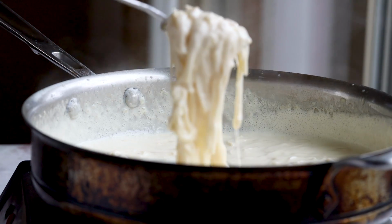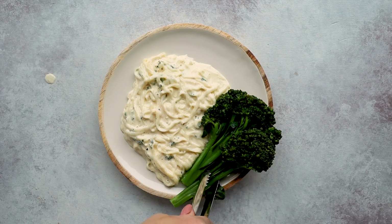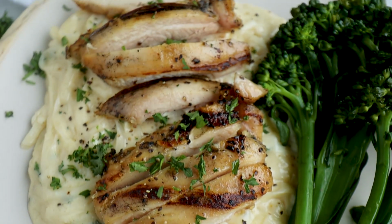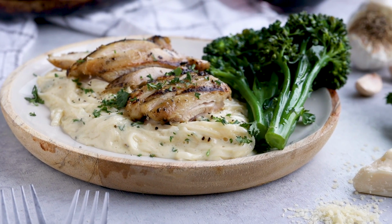so they're perfect for our Alfredo sauce. I'm serving this keto Alfredo with some steamed broccoli and of course my grilled chicken. And this sauce adds around 1.6 grams of net carbs to your meal, and it is so good. I just want to have it all the time. It's one of my favorites so far.